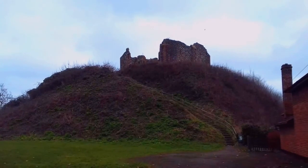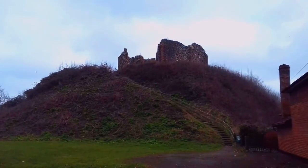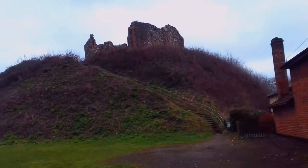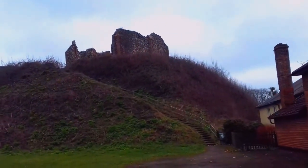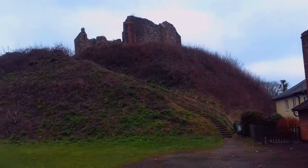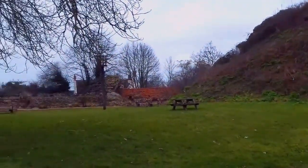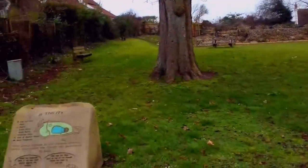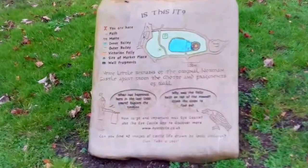And here we are. This is what I came for, the castle. So it's just remains now, and you can go up the mound and have a look. You've got sort of like the outer walls here as well.